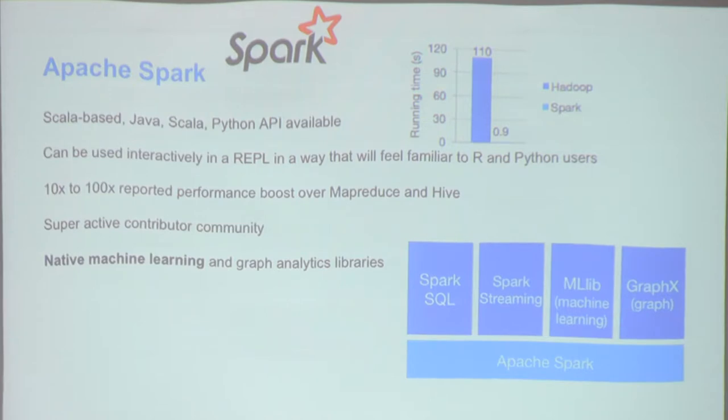So Apache Spark is something you should, once you get your hands on it, you can pretty much forget about Hadoop and MapReduce. The efficiency comparison can be seen in the little histogram. And it supports a complete package of different libraries: Spark SQL, streaming, machine learning, and also has a graph analytics computing engine.